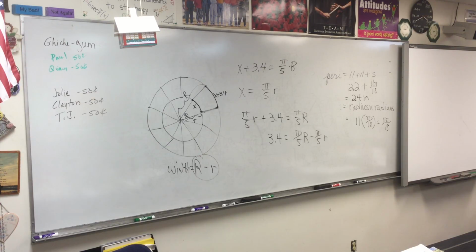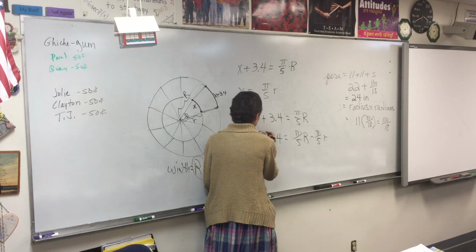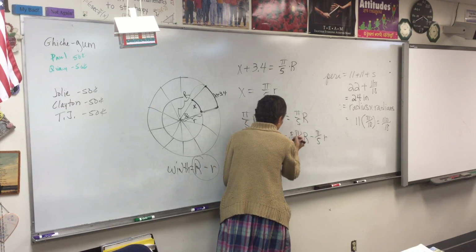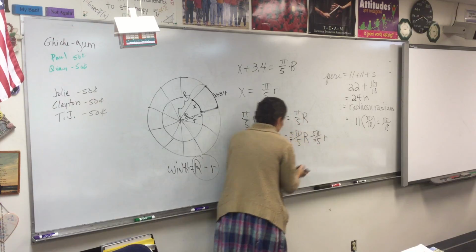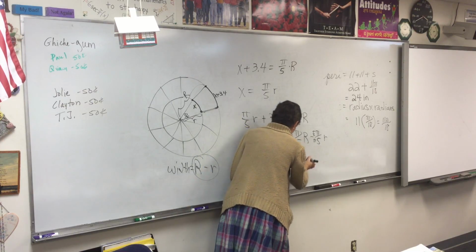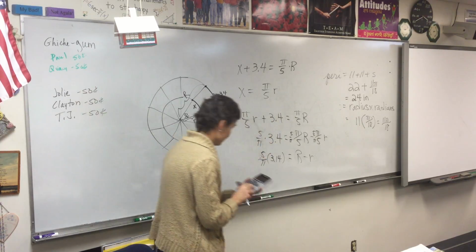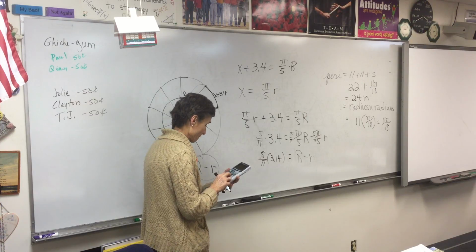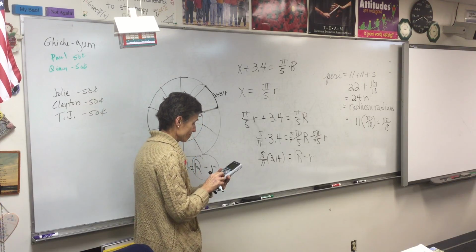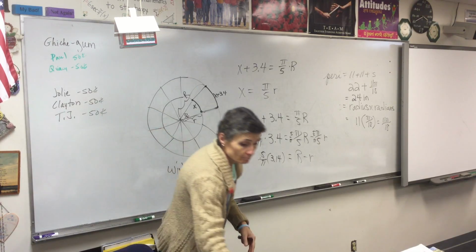Okay, big R minus a little r. Any ideas how we're going to get it? Multiply everything by 5 over pi. If I multiply this by 5 over pi, won't it get rid of these? So 5 over pi times 3.14 will be big R minus little r. And that's the answer to the question. It's about 5. Yeah, 4.9.